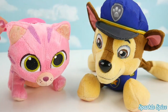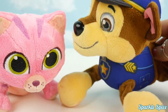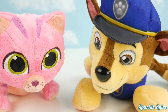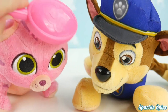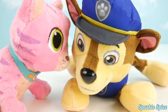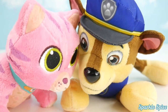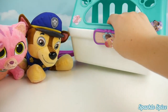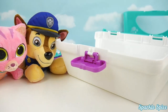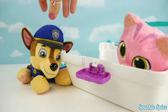While I brush her, I think we need to give her a name. What should we name our little kitten? Oh, are you telling me that her name should be Whispers? I think that's a great name. What do you think, little kitten? Meow, meow. Oh, Chase, I think you're her new best friend. Time to get back in our pet carrier so we can head on home. Everybody hop in. Meow. Woof, woof.